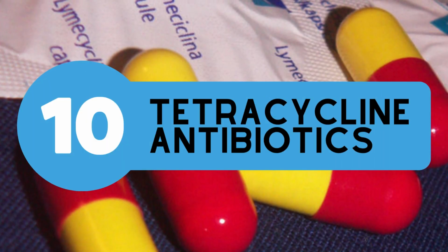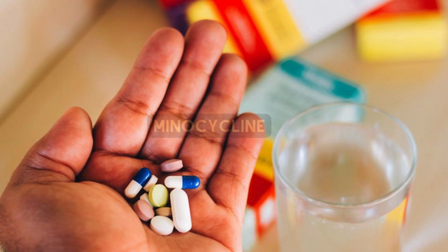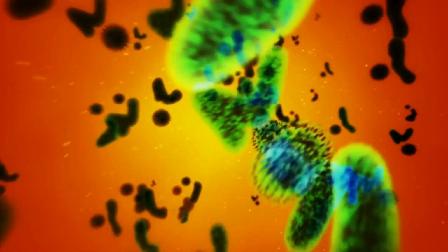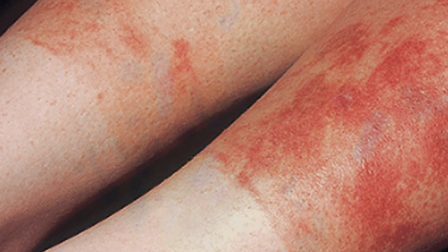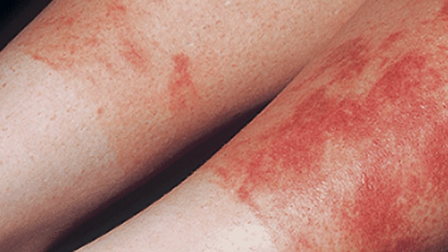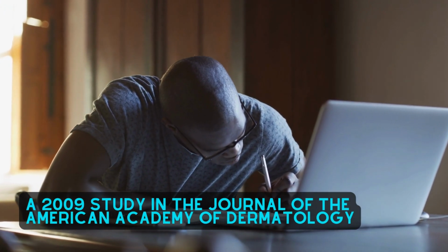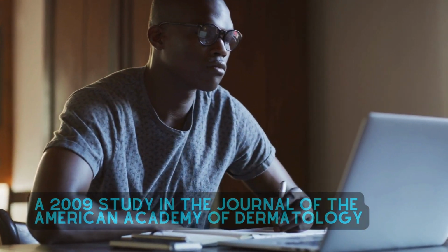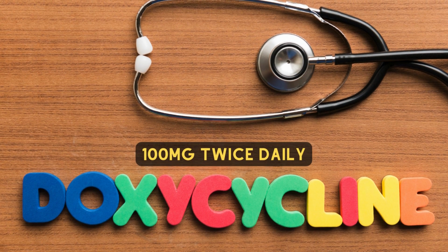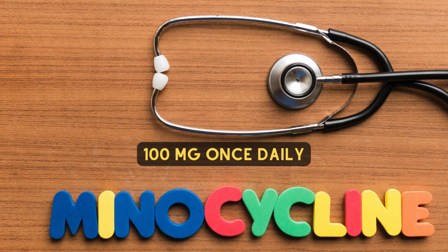Number 10. Tetracycline antibiotics. Tetracycline antibiotics, including doxycycline and minocycline, are extensively used to combat various bacterial infections. Their downside, however, is their propensity to cause photosensitivity, making the skin more susceptible to UV damage. A 2009 study in the Journal of American Academy of Dermatology found that these antibiotics significantly increase the risk of sunburn. Typical adult dosages for doxycycline are 100 mg twice daily and for minocycline, 100 mg once daily.